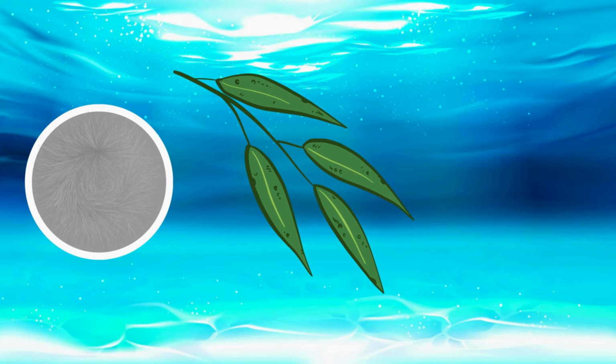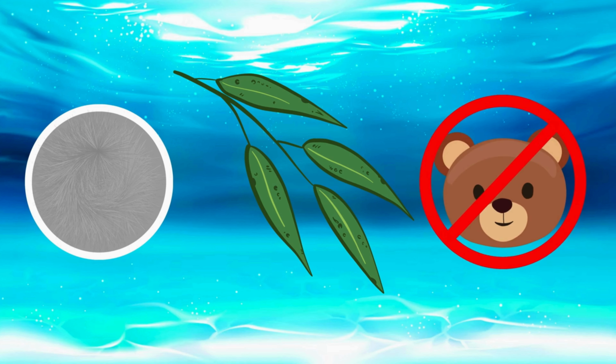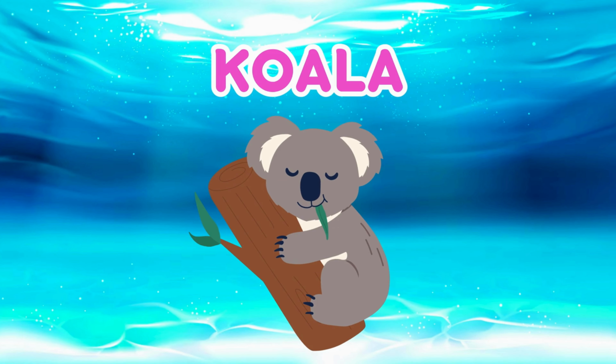This animal has gray fur! It eats eucalyptus leaves, and some people think it's a bear, but it's not! What is it? It's a koala!